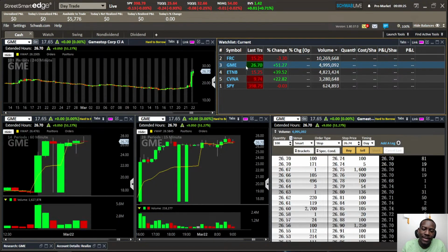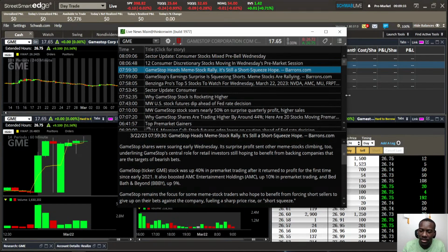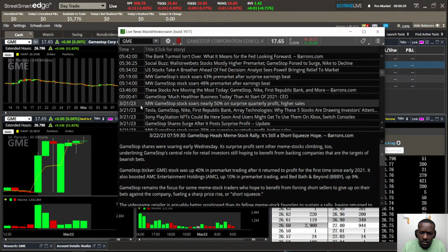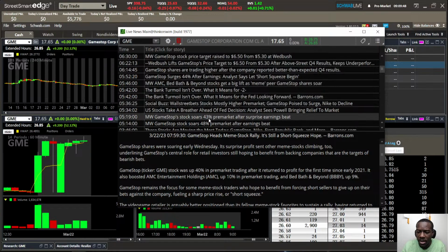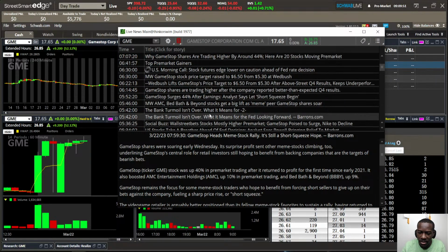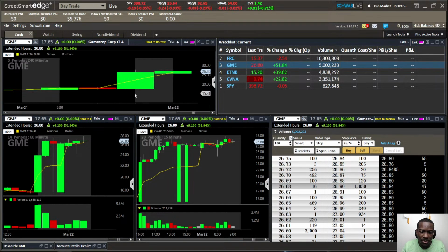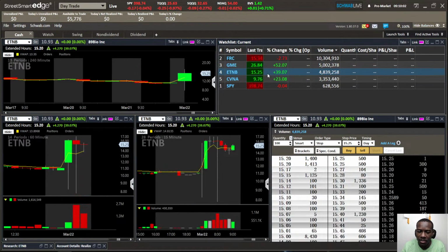And then today we got GameStop. I guess when one sector closes, people automatically rush to what the meme stocks were. Let's look at the news on GameStop. GameStop, much healthier business today than the start of 2021. GameStop soars 48% pre-market after earnings beat. Okay, so that's an earnings play, so that is already too late. Anybody that was going to make okay money in this one would have been already in GameStop before earnings. I don't really try to play after earnings. It may continue up, but it's probably going to be choppy.